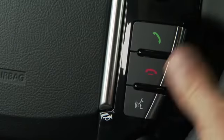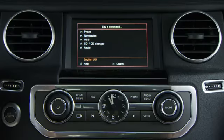To input a command, briefly press the voice button on the steering wheel. The Say What You See pop-up will appear on the navigation system, displaying a list of voice commands. Please note that because the commands are listed before the system is ready to listen, it's important to wait for the voice icon to appear alongside the relevant command, as well as the listening tone, before giving a command.